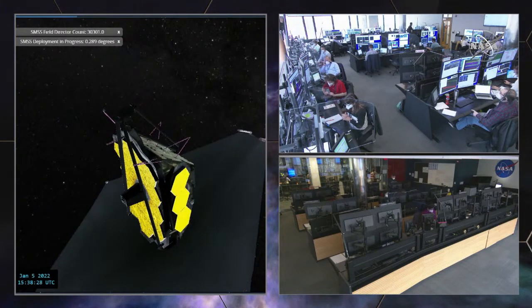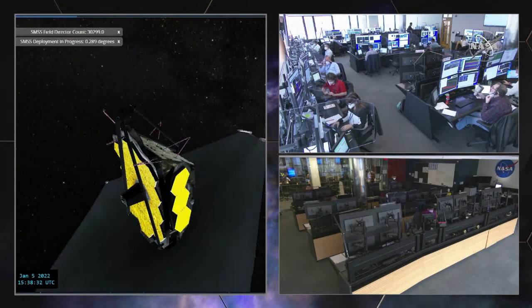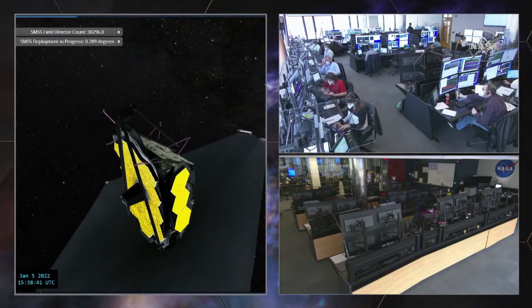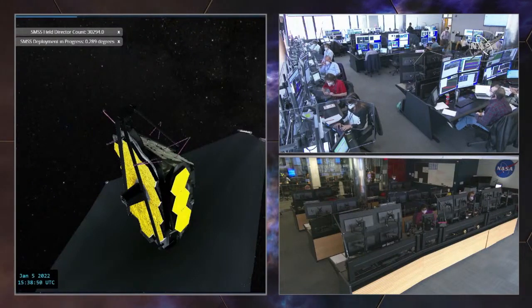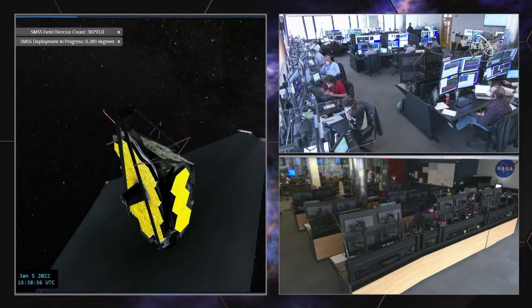Absolutely. So, as our viewers are tuning in right now, let's go over what's happening on the screen in front of them. As we mentioned, we see some windows into the MOC, the Mission Operations Center, on the Johns Hopkins campus, Baltimore, Maryland. And then on the left side of your screen, you're seeing an animation, but this isn't just any random animation. This is actually based on real data. So, Julie, could you tell us a bit about what we're looking at as far as this animation here?